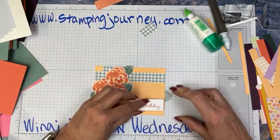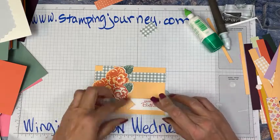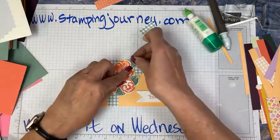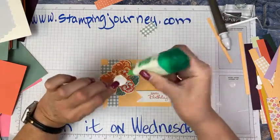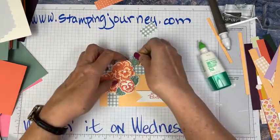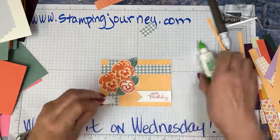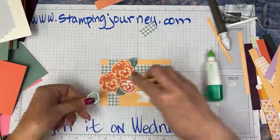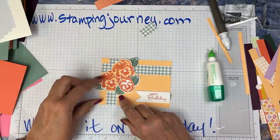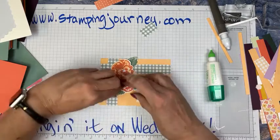Yeah, I'm glad I changed that out. It just blended too much with the other one. Okay, so let's glue our leaves in. Because it's going to hang over, I'm just going to put some adhesive right on the edge. There. And again, just kind of on the edge. And this one, remember, I glued it down, but I left enough space up there so I could sneak something underneath it.